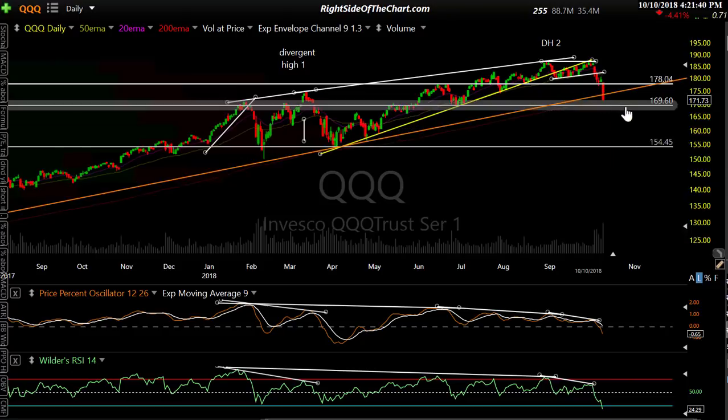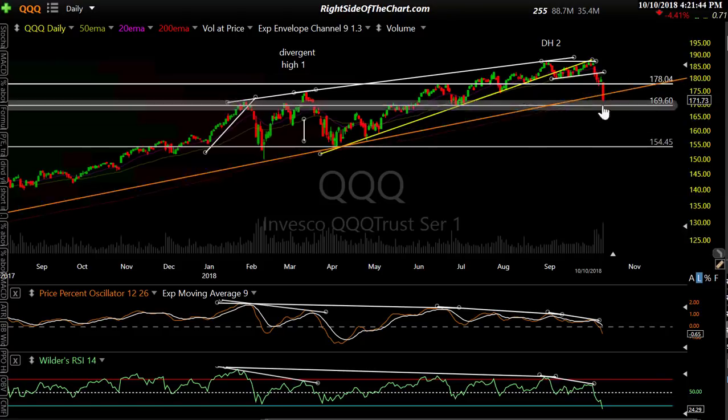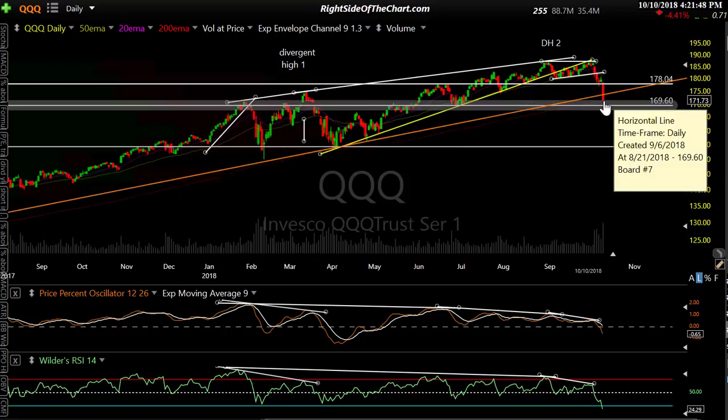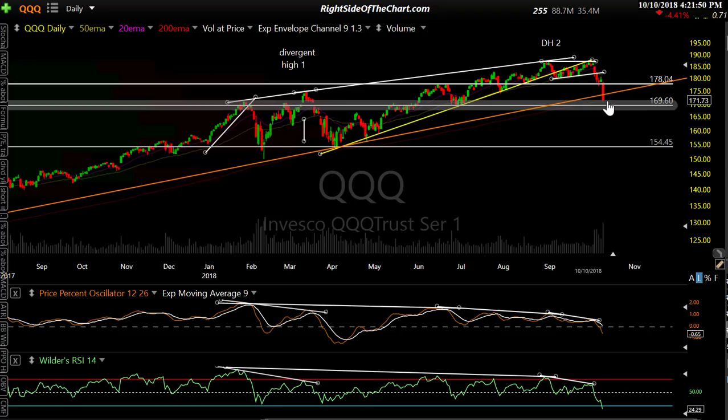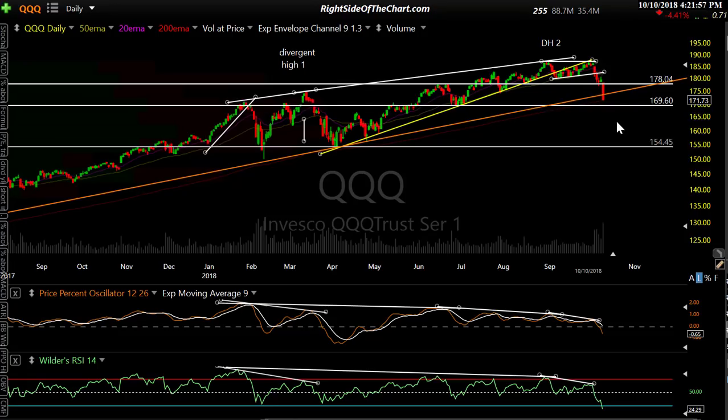There's still a chance, and maybe we even come down here and hit that 169.60 target before we recover, or maybe we don't recover. I still highly favor recovery of that level. I went home long. I think we bounce tomorrow, most likely, and into the end of the week. But we'll see, because anything is possible. Maybe I'll talk a little on that at the end. Let's stick to the technicals.